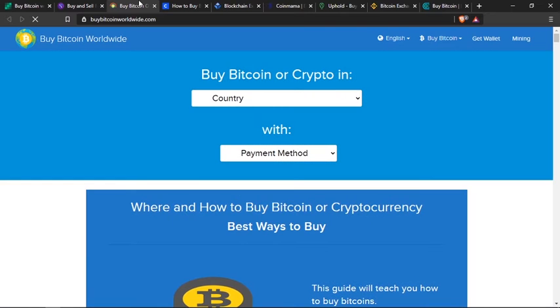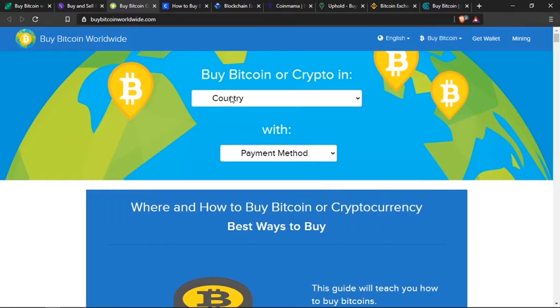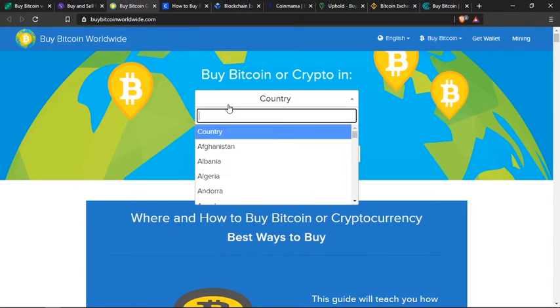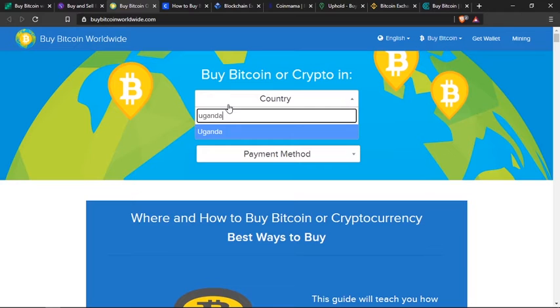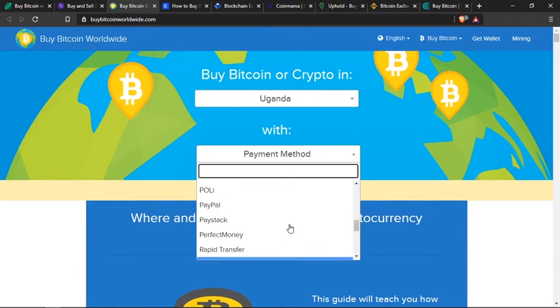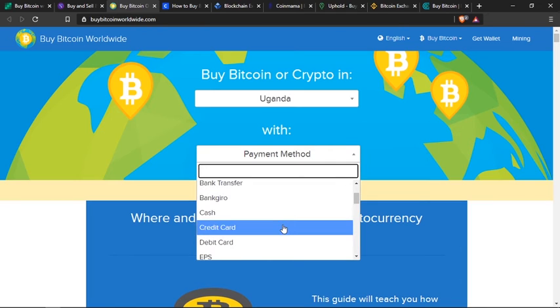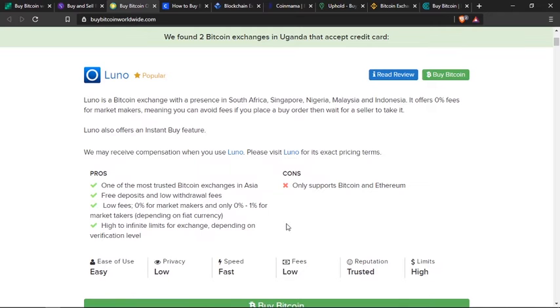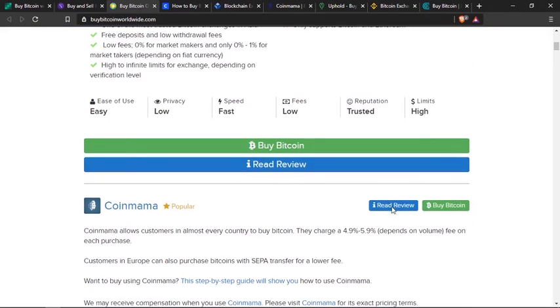Buy Bitcoin worldwide.com. That's a cool domain name right there. And just like the website says, buy Bitcoin worldwide. Just put in your country right here, choose the payment method that you are okay with, and then the website will generate options for you. The website or the tool will help you look for people around you who are willing to exchange Bitcoin using the payment method that you have chosen.